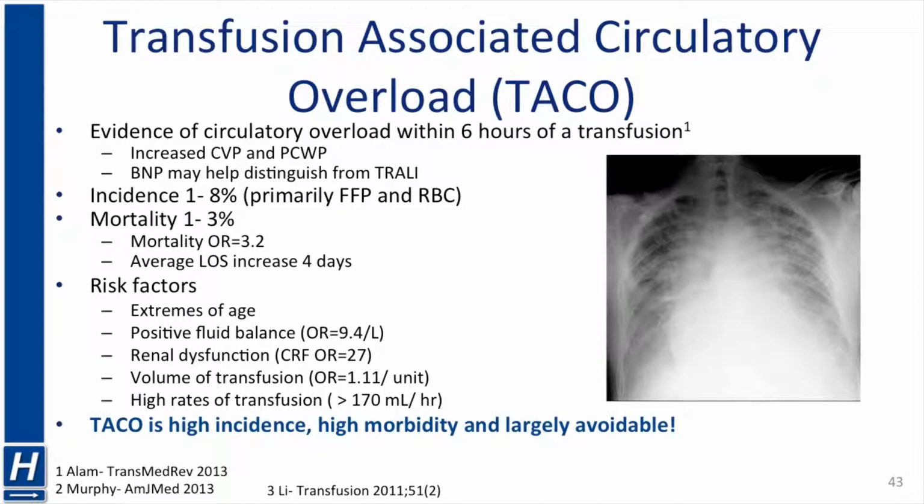There is a volume effect, clearly. So again, more transfusions mean more risk. Remember, it was the second transfusion that seemed to tip him over the line. And then an important thing, particularly for the nurses listening to this presentation, is the rate of transfusion. Typically, it's associated with higher rates above 170 mLs per hour.